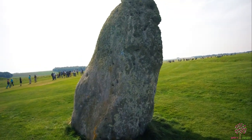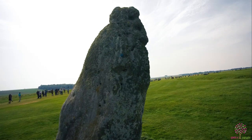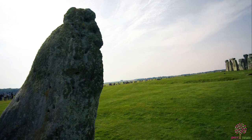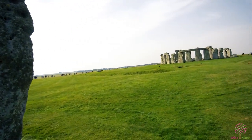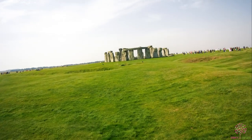The Heel Stone, known by many names in the past, including Friar's Heel and Sunstone, is a rough stone 16 feet above ground. At the summer solstice, an observer would stand within the stone circle, looking northeast through the entrance. They would see the sun rise in the direction of the heel stone.